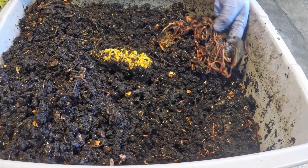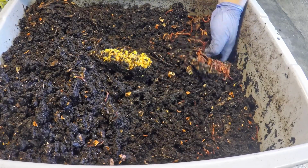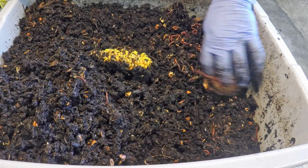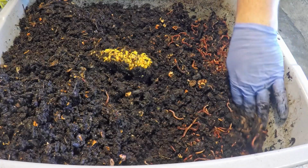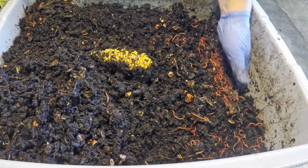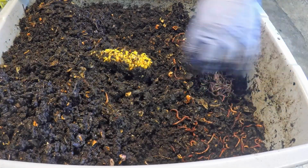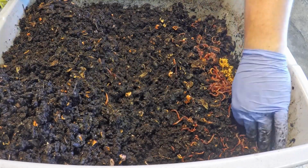Yeah, see? Still got a fair amount of this newspaper that was in here from last time. So that's good. I anticipated that being there. So that'll act as pretty good bedding for our next feeding. We won't have to add any bedding to this one. We're just going to leave that newspaper right where it is. And let's just go ahead and put this piece of corn back where it was as well.